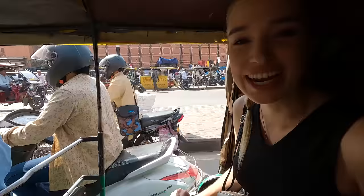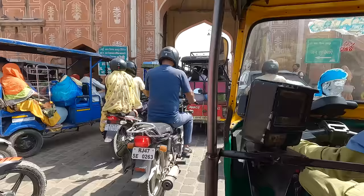Wow. Oh, look how close the scooter is to you. I can touch the person next to me. Everyone's trying to get into the Pink City.